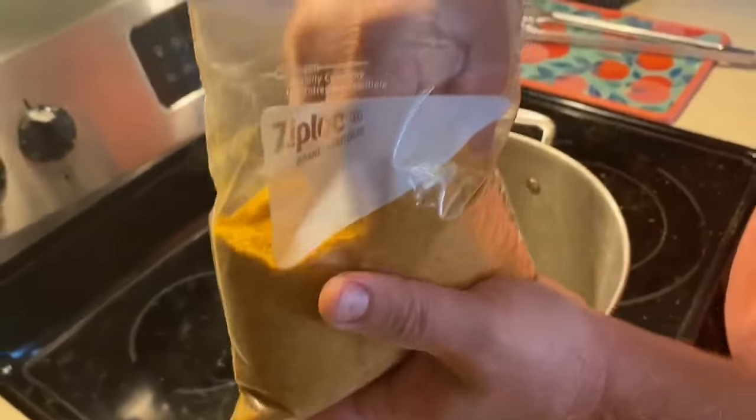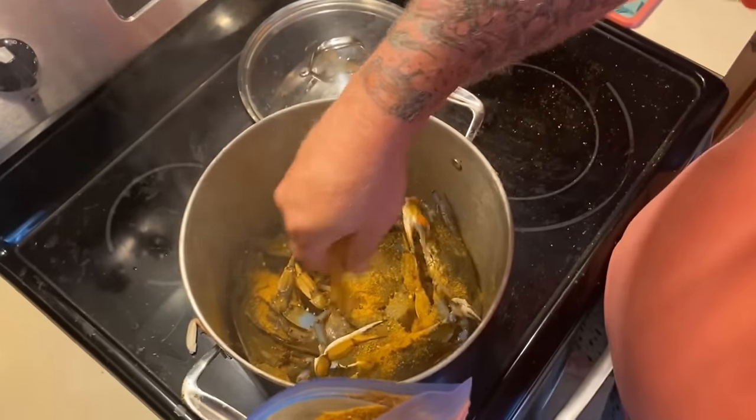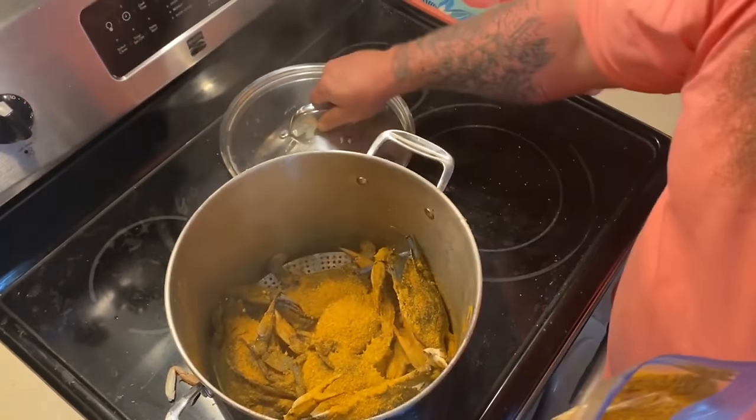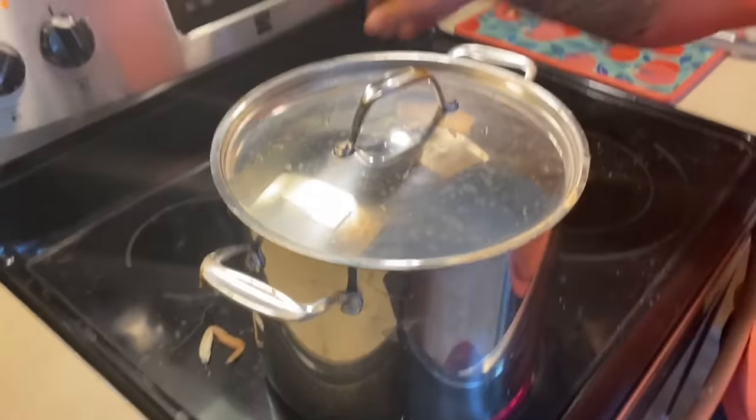Angriest one in the bunch. Get in there. And do you guys like J.O.'s? These St. John's River crabs don't get to see much J.O. Wow. 15 minutes.